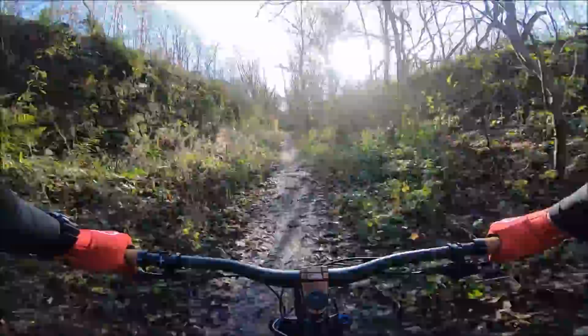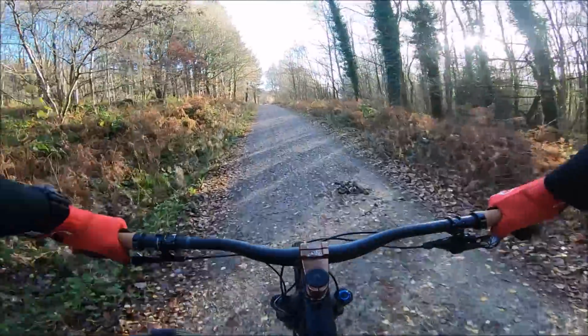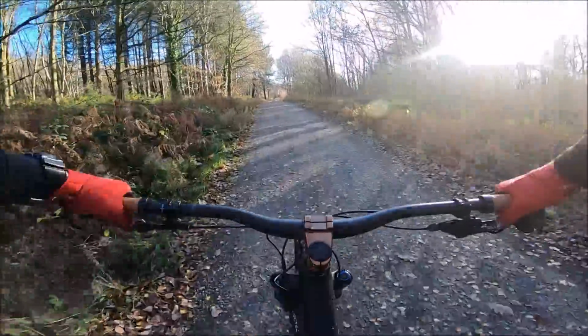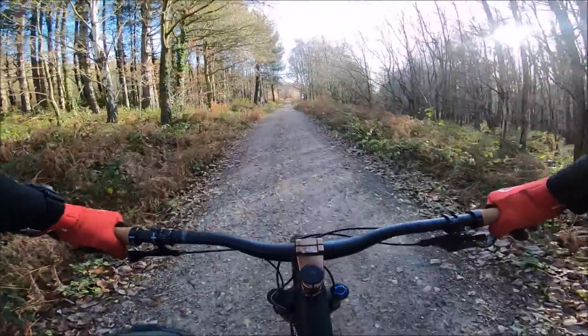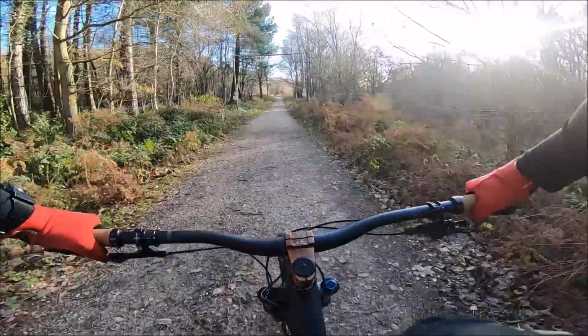Let's enjoy. So basically we're just blasting on the fire road, coming from Stocksbridge, riding up towards Wharncliffe, which you'll be aware some of you have had a bit of issues with it being knocked down by the forestry, but there's still plenty to ride in Wharncliffe.